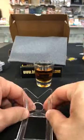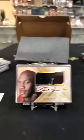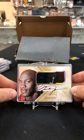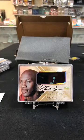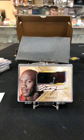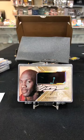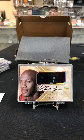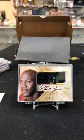Look at this savage car. Damn. Look at that jump man, boys. Huge card. Signature kicks. It's part of his shoe. I wonder why it was in that case. It's a savage card, dude. Wow. Let's go, baby.